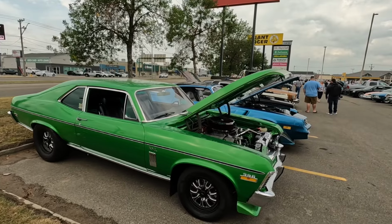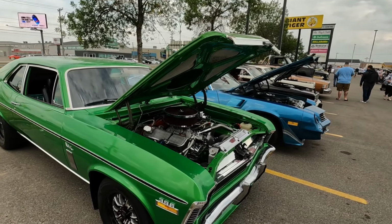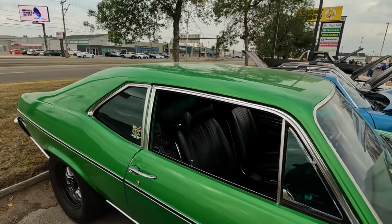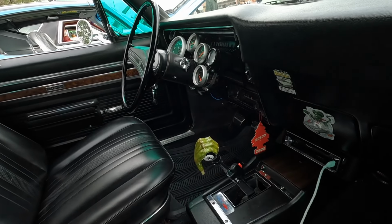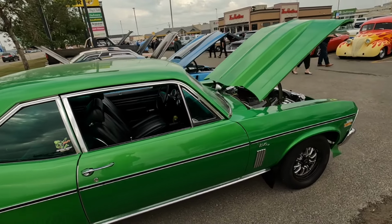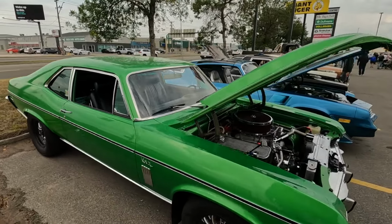Let's start with Curtis's car. Haven't seen this one out for a while. This is a cool deal. There's lots going on with this car. Super nice Nova, big block car, 4-speed. I really like the shifter. I don't know if you guys can see that. Cool deal. Anyways, it's nice to see Curtis out this morning. He's had a busy summer.